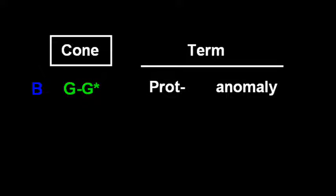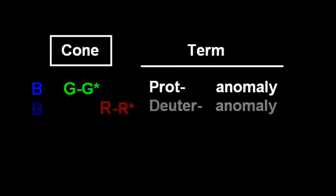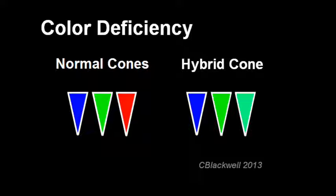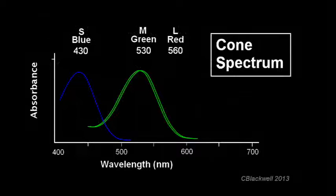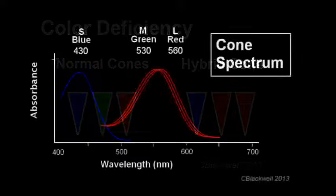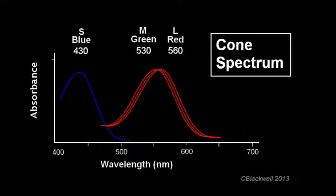Having blue, green, and a green-like pigment is called protanomaly. Having blue, red, and a red-like pigment is called deuteranomaly. Here again are the cones, blue, green, and green-like, protanomaly. Here's what that looks like on the cone spectrum. The cones blue, red, and red-like is deuteranomaly, and its cone spectrum.